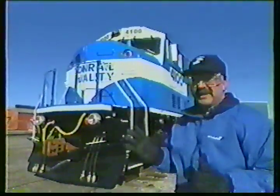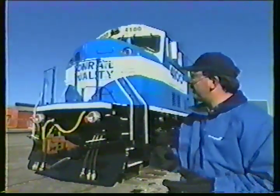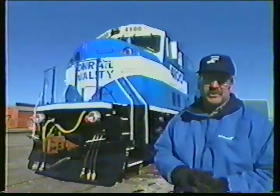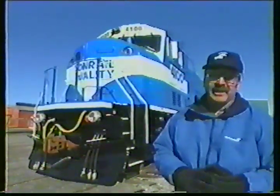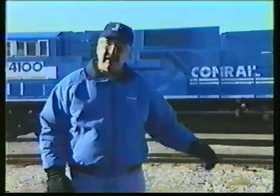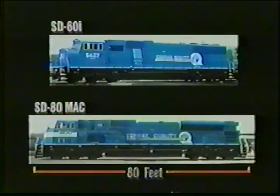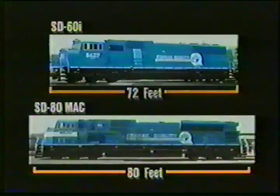Well, here it is, the latest and greatest from EMD. Aside from the new paint scheme, from this view, it looked pretty much like one of our SD-60i locomotives. But let's take a walk to the side and take a look. Now you can see some of the differences. First of all, the SD-80 Mac is longer than an SD-60. The 80 Mac is 80 feet long. The SD-60 is 72 feet long. The SD-80 Mac is the largest locomotive in our fleet.